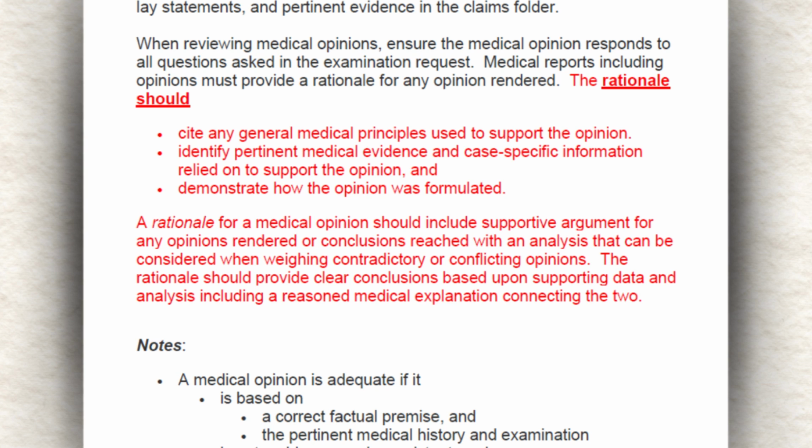Then it goes on to state, medical reports, including opinions, must provide a rationale for any opinion rendered. Regardless if it's a negative opinion or positive opinion, the doctor has to provide a rationale. So what is the rationale? The rationale should cite any general medical principles used to support the opinion, identify pertinent medical evidence and case-specific information relied on to support the opinion, and demonstrate how the opinion was formulated, whether it's negative or positive.